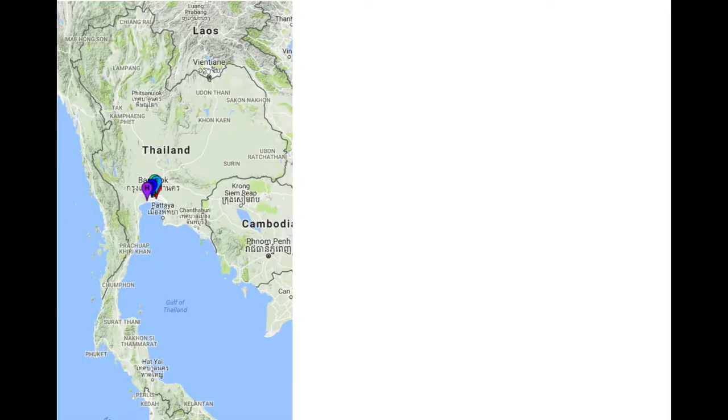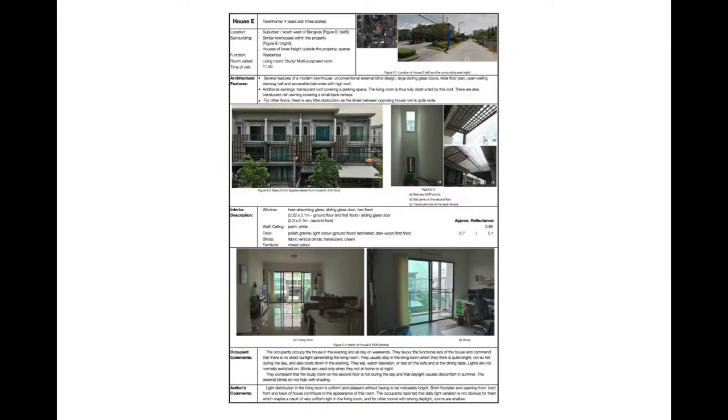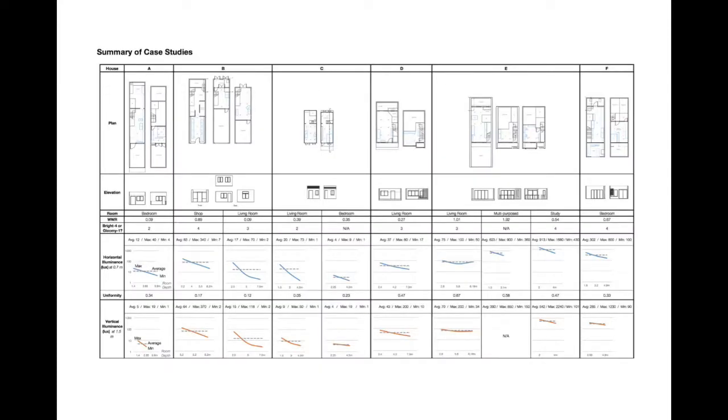To begin my research, I conducted case studies of 6 rowhouses and interviewed the occupants that live in these houses. I recorded the architectural details, photometric measurements, and comments from occupants. The data gathered from each case study were then analyzed and compared against each other.